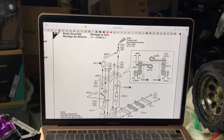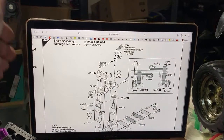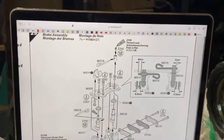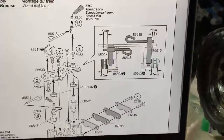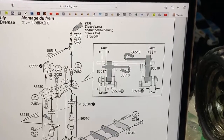So it says. Let me get this closer, so you guys can see what I'm talking about. So, where's the front, and where is the rear? It doesn't matter. This is the part we're talking about right here. 6.5 millimeters. Let me give you guys a close up. So this is the part we need. The 6.5 millimeters.